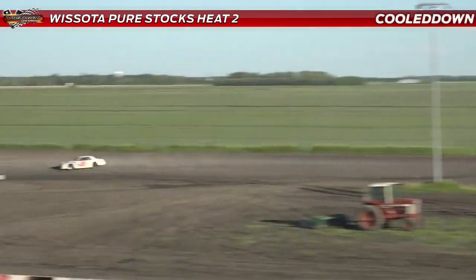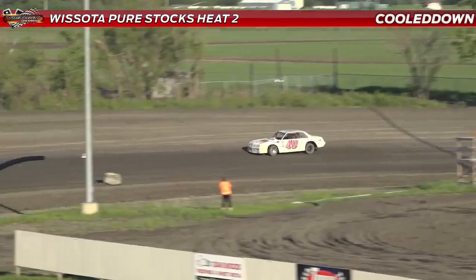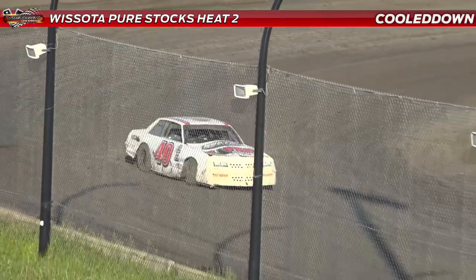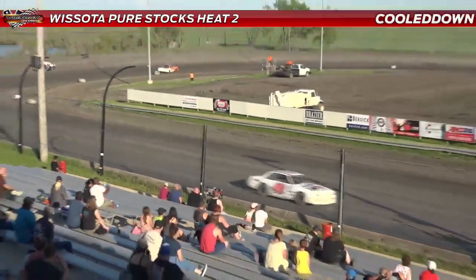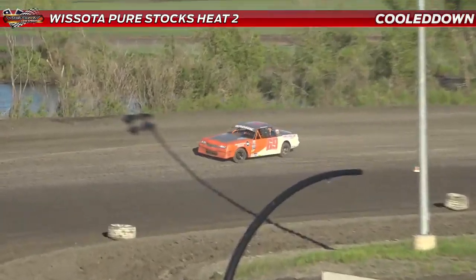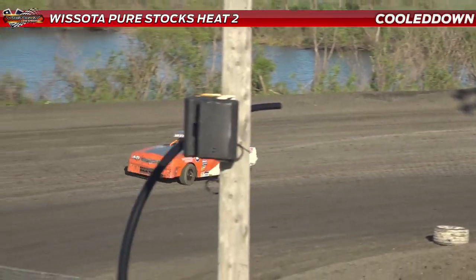Two laps to go. Owen Anderson around turn 3 and 4. Here comes LeBute, and Jason Bronk loops it. He still has 4th place, but the number 10 coming after him now.